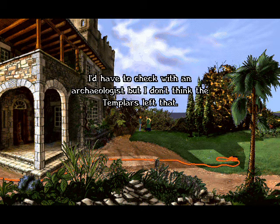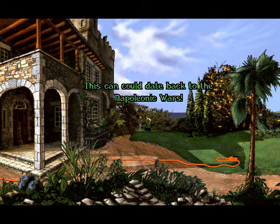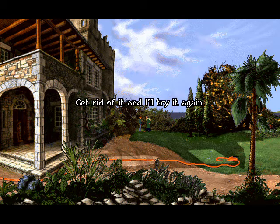I'd have to check with an archaeologist, but I don't think the Templars left that. In truth, Senor Stobart, the can was laid many, many years ago. This can could date back to the Napoleonic Wars. Get rid of it and I'll try it again.